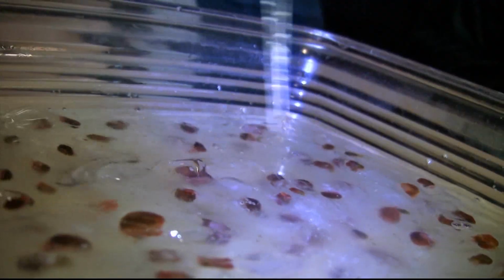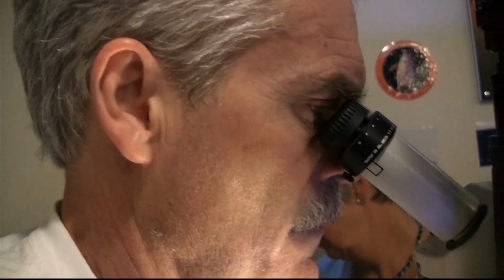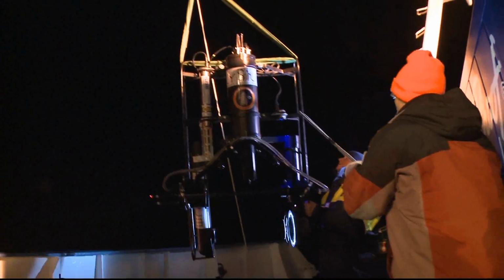What's that? That's the copepod. I'm pretty well creeped out by this one. No, that's pretty cool.